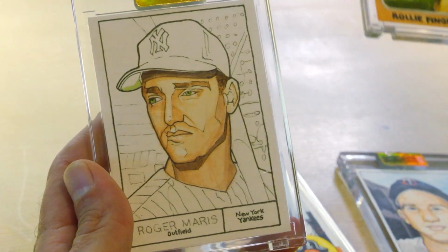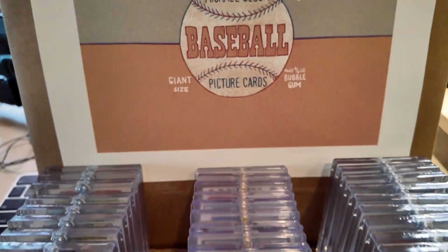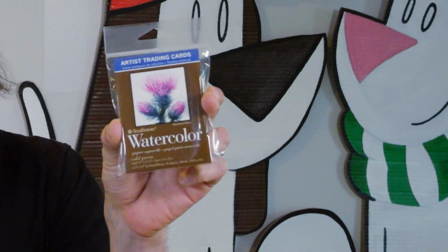I'm Mike. I'm an artist here in New Jersey, and I love trying to remake cards by hand. I've been an artist since I was a little kid, and my wife gave me a whole bunch of art supplies, and in there was this. And I saw watercolor cards and I was like, this is about the size of a baseball card. Me and my brother were super big collectors when we were growing up, so I've always loved baseball cards. And the second I noticed that, I was off to the races.